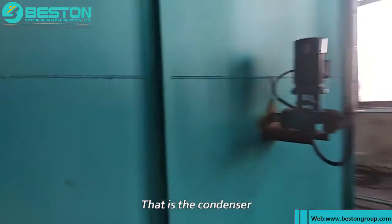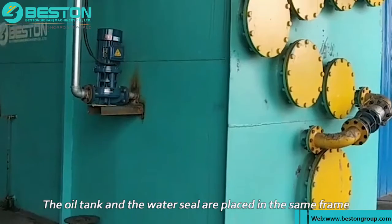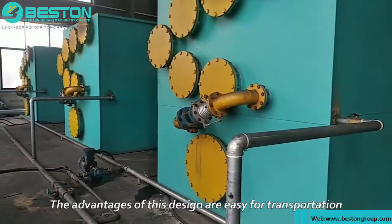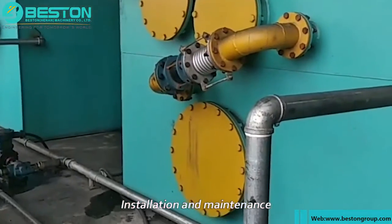That is, the condenser, the oil tank and the water seal are placed in the same frame, and the upper part is the water tank. The advantages of this design are easy transportation, installation and maintenance.